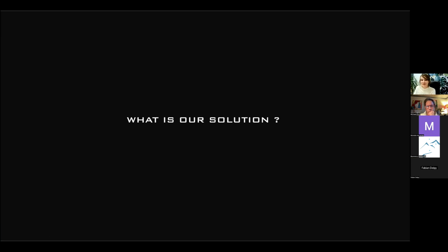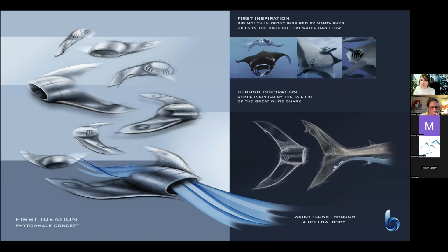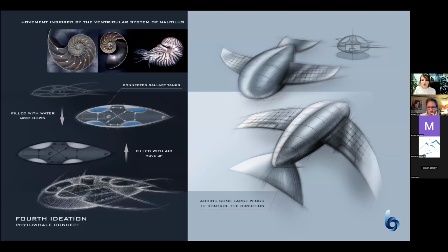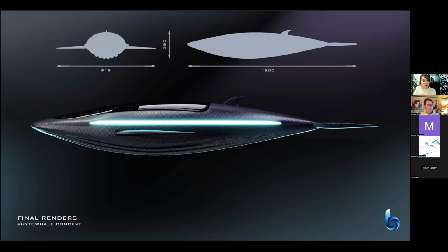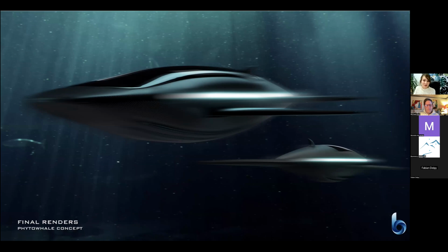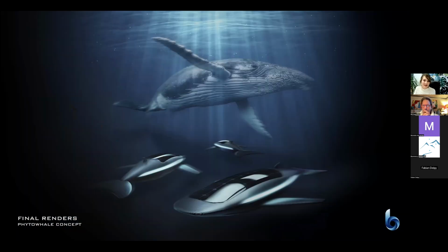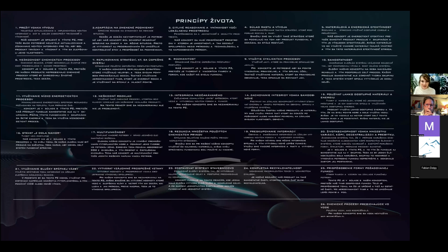So they tried to find a conceptual solution and approach to this problem by biomimicry. They decided to create an underwater drone concept that is bio-inspired on multiple levels. It is powered by photovoltaics, the functionality is inspired by the nautilus, and it moves efficiently in groups, like groups of fish. And this is their final concept. Some cross-cutting sections, some technical elements, and this is the final visualization. It is still only a concept, but it is a very nice project. And again, at the end, the evaluation based on the 26 life principles.